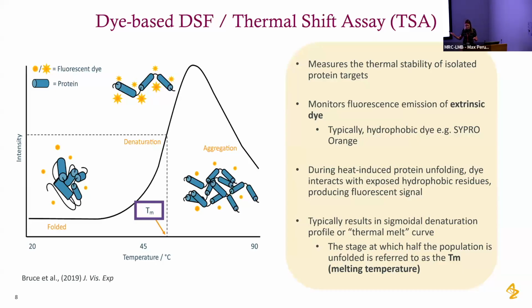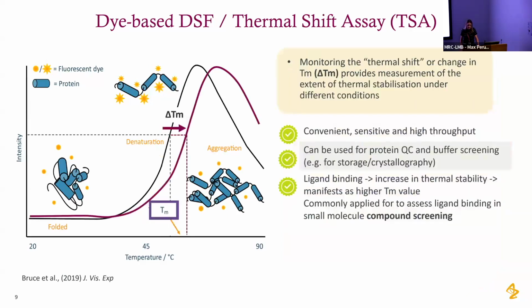However, when you gradually increase along the temperature gradient, you start to unfold your protein. Hydrophobic regions within that protein's core are exposed and able to bind to the dye and interact, which increases the quantum yield of the dye, and you see this increase in fluorescence signal up until the point where your protein is completely unfolded, it starts to aggregate and the signal is quenched again. This phenomenon typically results in a sigmoidal denaturation profile, which we term a thermal melt curve. And the stage at which half the protein population is unfolded is referred to as the Tm, or the melting temperature, and this is something that we monitor throughout the assay.